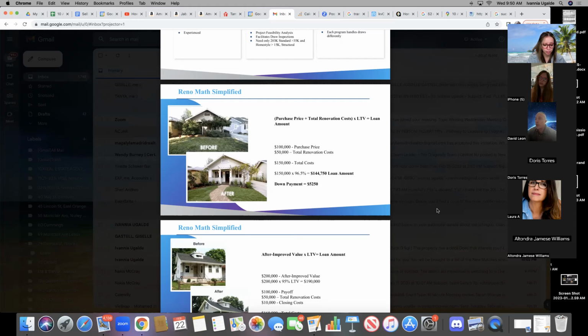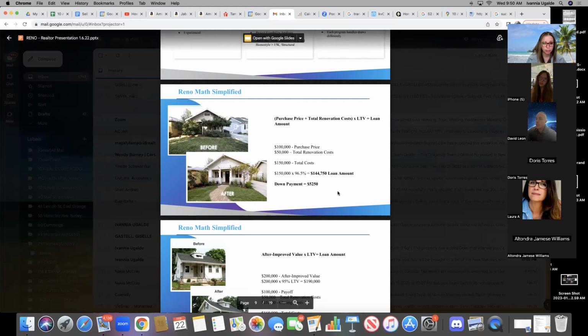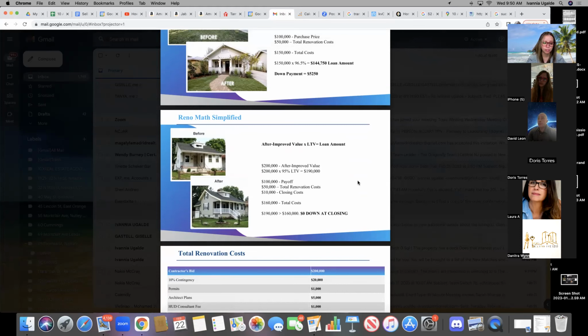After improved value. Okay, this is pertaining to a refi. So I'm going to skip this into us, but basically, instead of qualifying on a purchase, on a refi, it's just after improved value. So if your house was $200,000 and the work you're going to do, it's going to appraise for $500,000, then the LTV, the pricing, everything is based off of that higher value, not the original.